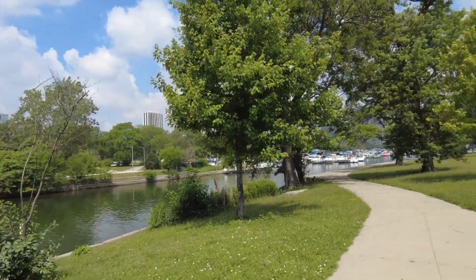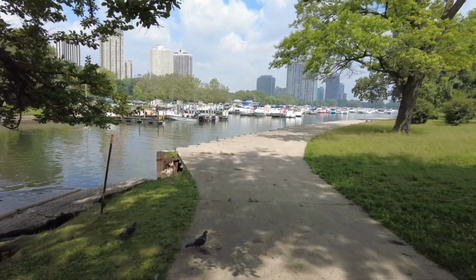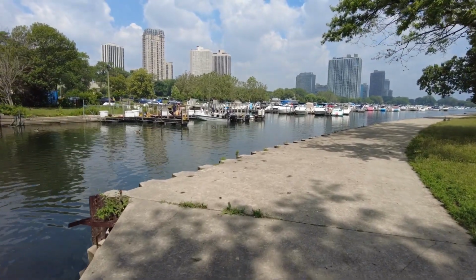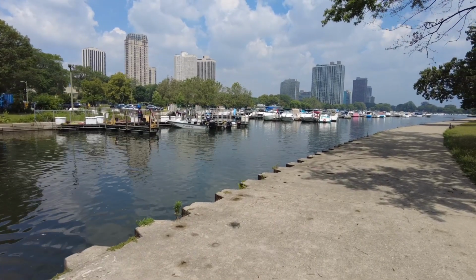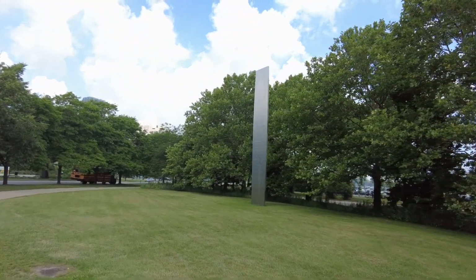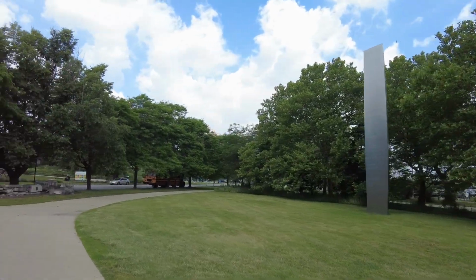Walking right just beyond the underpass, we once again see Diversey Harbor. This tall silver monolith at the intersection of Fullerton Avenue and Cannon Drive is titled I Will, and it was sculpted by Ellsworth Kelly.